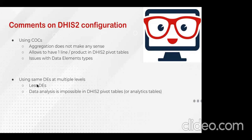And then there is another question that arises in that case: should you use the same data elements at different levels, if you are configuring data entries at different levels of the supply chain? Should you use the same DEs at the different levels? The pros are that you will have fewer data elements if you do so, but the cons are that you won't be able to analyze properly your data in DHIS2 pivot tables, because you will be aggregating data from the district and from the facilities on the same data element, which will be a problem when you want to differentiate the stocks that are available at district level and in the facilities that are underneath this district. So we can come back to this specific point later, but that's an important point if you have multiple levels of your supply chain that are configured in DHIS2.